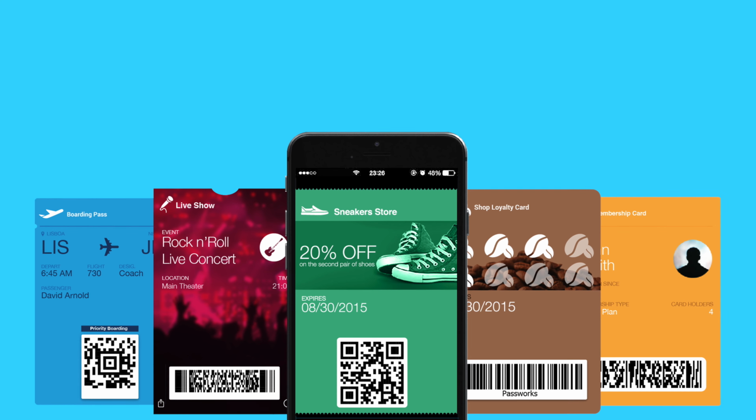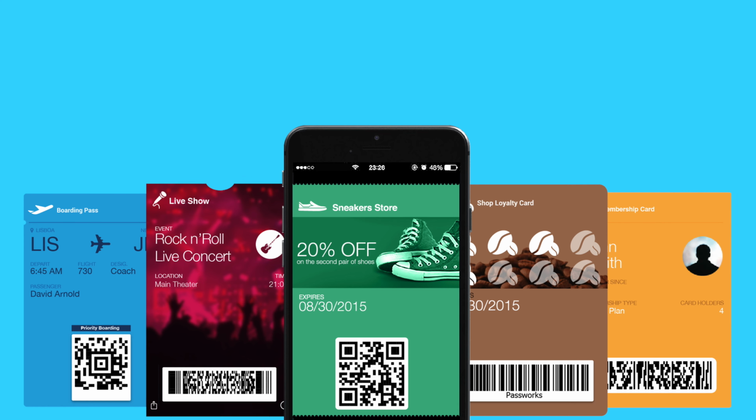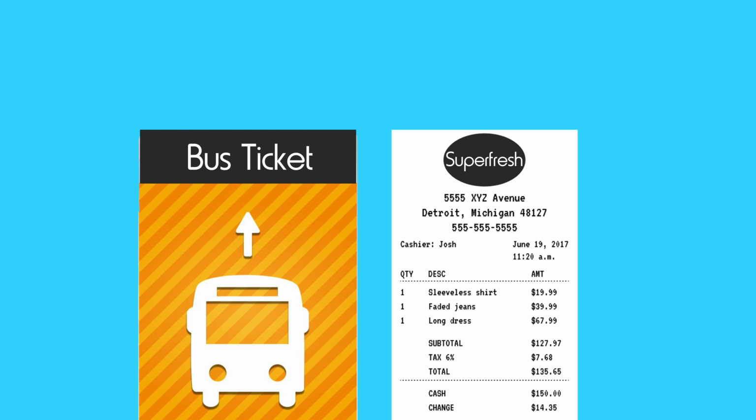And now, assuming iOS and Android would actually implement my idea, you can think about situations where the digital wallet simply cannot decide what the right ticket to show you would be. Let's say, for example, you bought a bus ticket and you also have a receipt for some items you bought at a store.